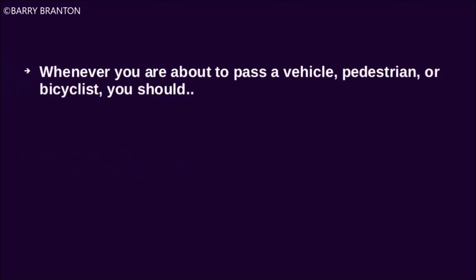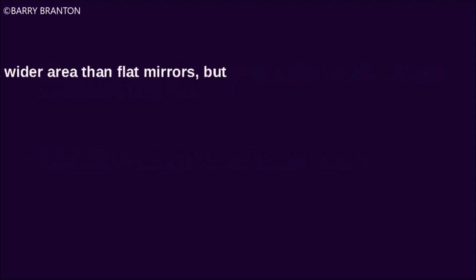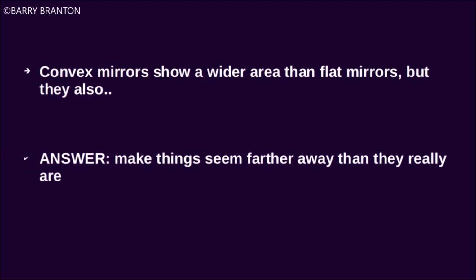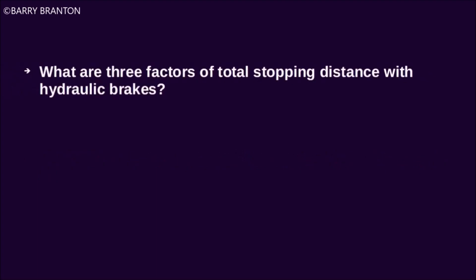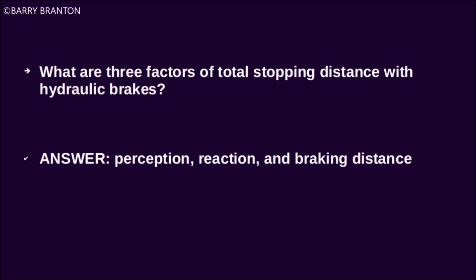Whenever you are about to pass a vehicle, pedestrian, or cyclist, you should assume that they have not seen you. Convex mirrors show a wider area than flat mirrors, but they also make things seem farther away than they really are. What are three factors of total stopping distance with hydraulic brakes? Perception, reaction, and braking distance.